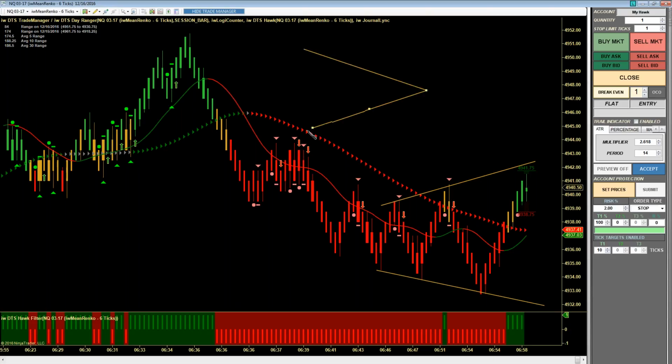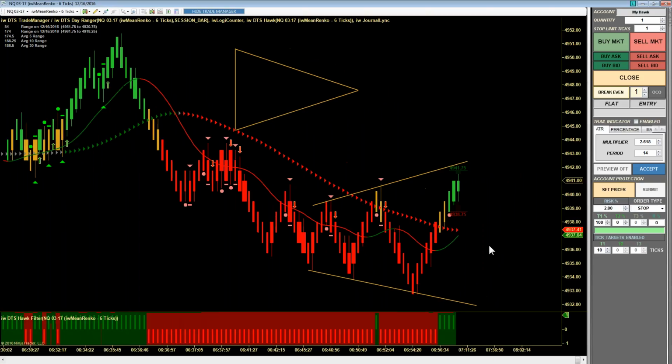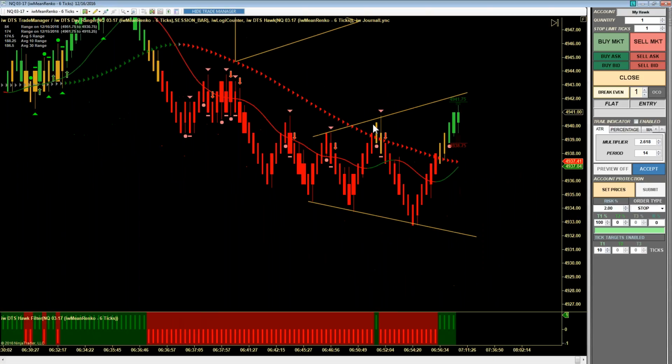Normally, wedges form this way, right? The market consolidates a little bit, and you get this pendant slash wedge type formation. Occasionally, it will open up. Oh yeah, megaphones. Sometimes they refer to this as a megaphone as well. And it's a very interesting formation.